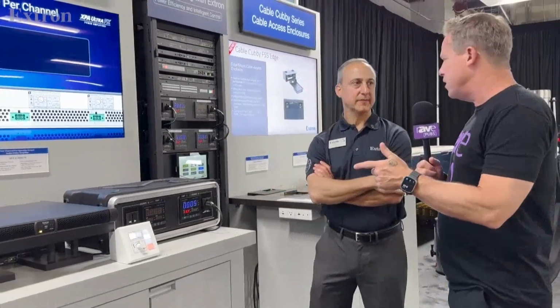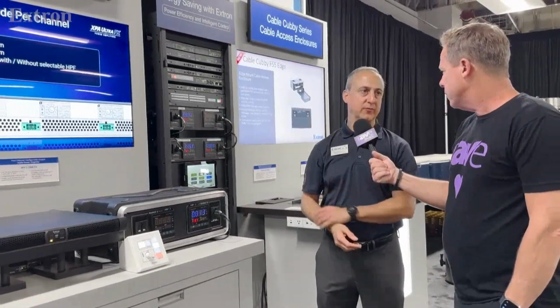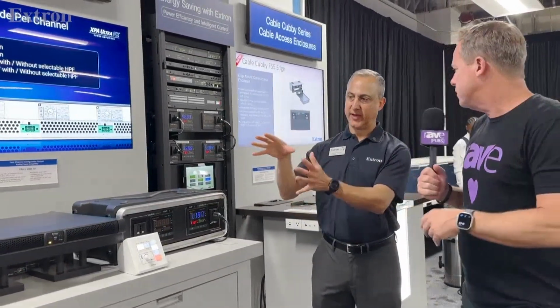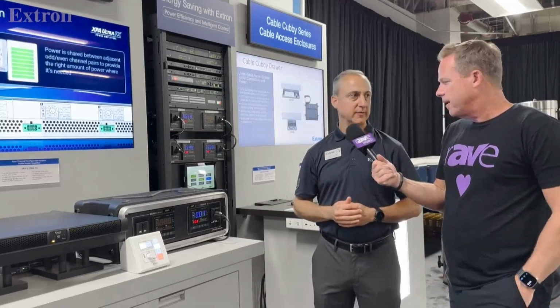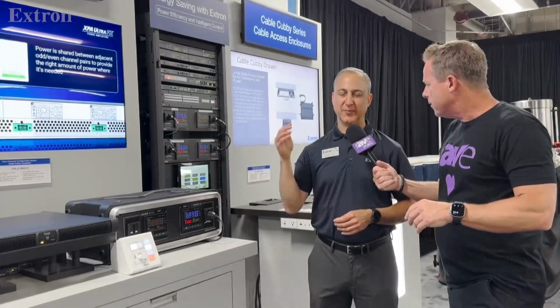So this is the XPA U 2004 and 4004. Yeah, these are the ones that have 2-channel versus 4-channel, I guess. Correct. They're both 4-channel. I'm sorry, 200 watts versus 400 watts. Okay, 200 watts versus 400 watts.